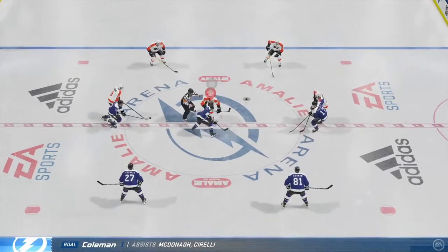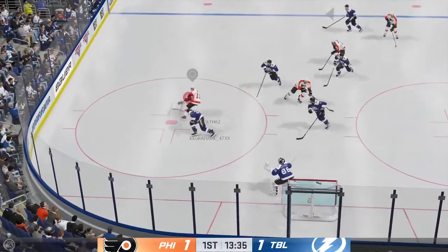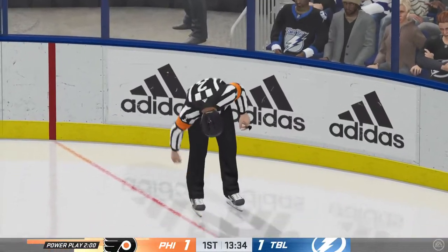It's a tie game. The Flyers win the faceoff. Sends the pass over. Play is blown dead. We've got a penalty on the way.